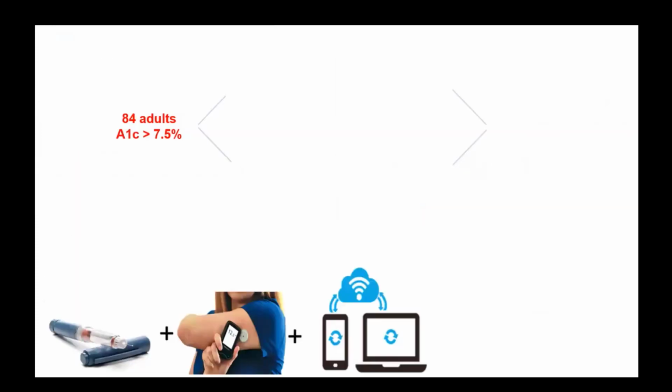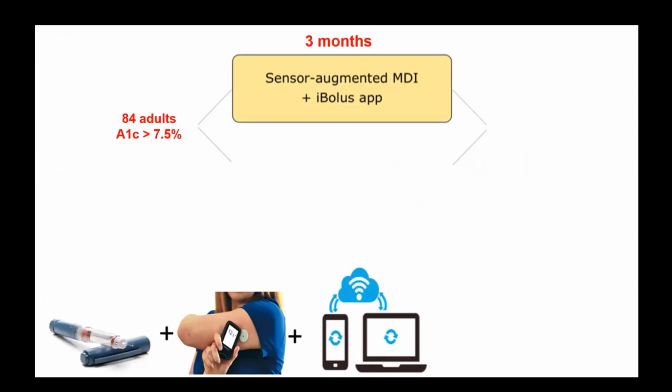And then we ran a randomized control trial in 84 adults. We just finished recruitment actually last week, where we recruited people with baseline A1C above 7.5. And we compared over 3 months what we call sensor-augmented multiple daily injection therapy with an app.